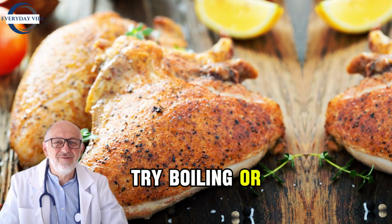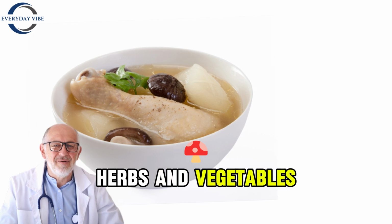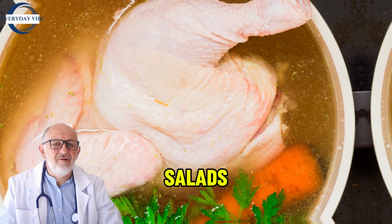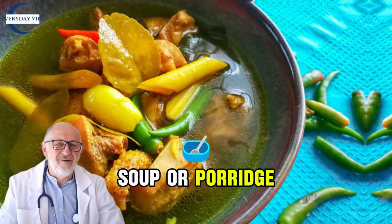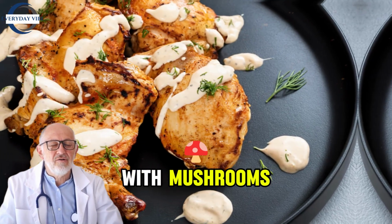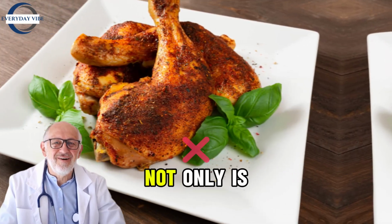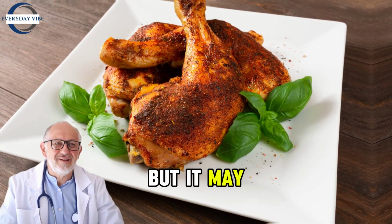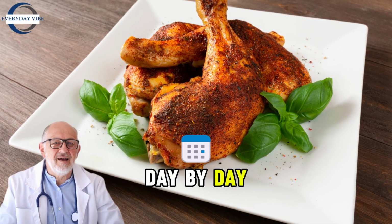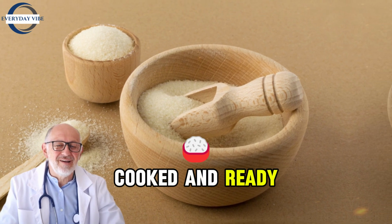Instead, try boiling or slow cooking chicken thighs with skin, along with mild herbs and vegetables. Once cooked, the tender skin can be chopped and mixed into salads or stirred into soup or porridge. If you're unsure about the texture, try pairing it with mushrooms, crispy shallots, or fresh herbs to boost flavor. Not only is it tasty, but it may be the natural key to restoring flexibility in your legs day by day.